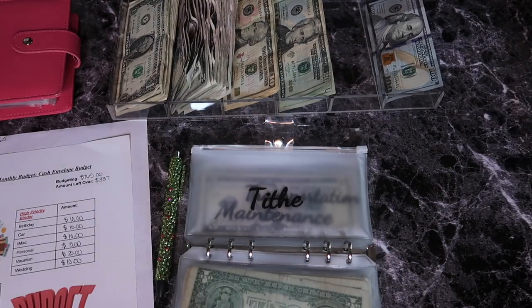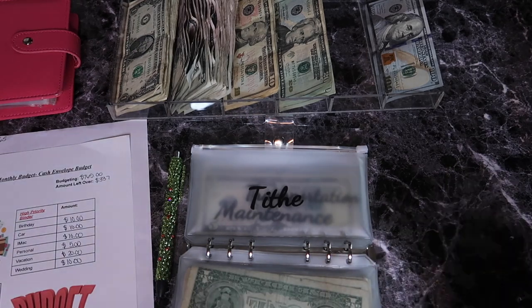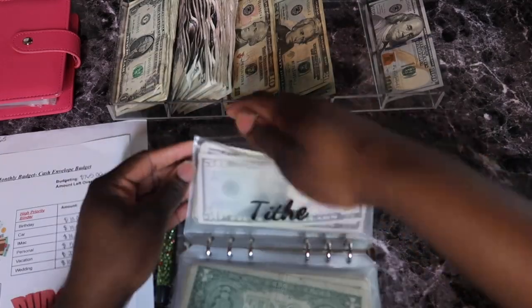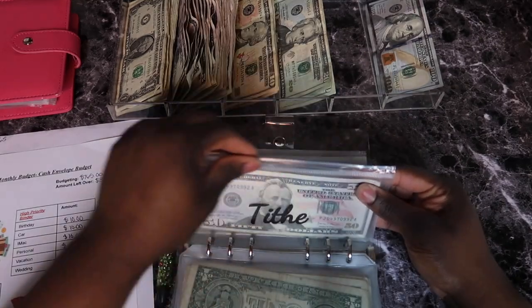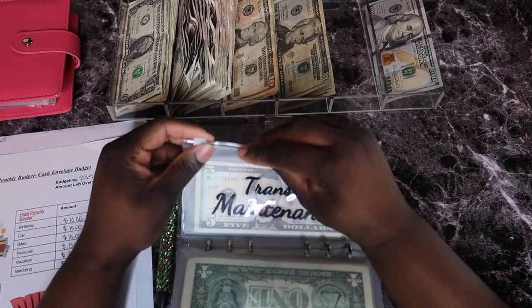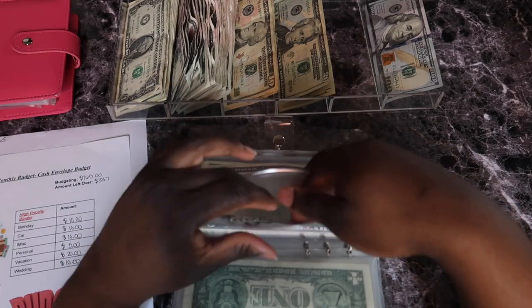I never count my tithes on screen. And I won't start now. Ooh, I do want to count this off camera, though. So I think I'm going to count it later, because I really want to know how much I've been putting away since I've gotten this. So car maintenance is getting $2.